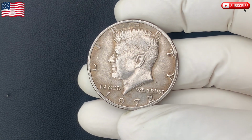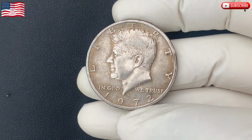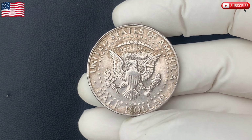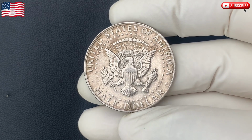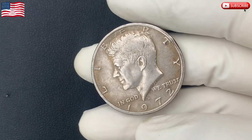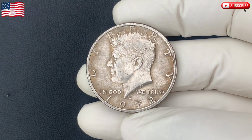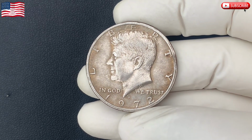On the reverse side of the coin, we see an impressive depiction of the American eagle, wings spread wide, with a bundle of arrows and an olive branch in its talons. This powerful image has long been a symbol of the United States, representing the balance between strength and peace. Surrounding the eagle are the inscriptions United States of America, e pluribus unum, out of many, one, and the denomination half-dollar, reaffirming the coin's place as an official piece of American currency.